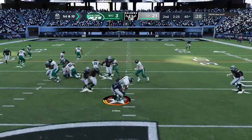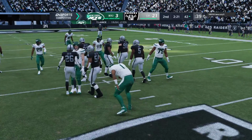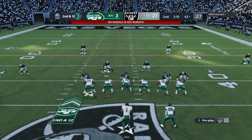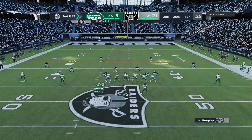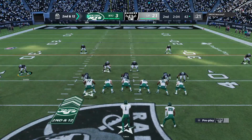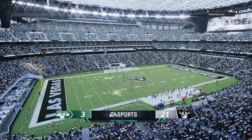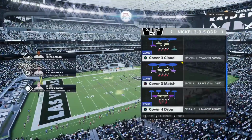Off the option, he'll try and run with it. And this one's going to go the wrong way. Losing yardage back at the 42. 2 yards the loss, 2nd and 12. Millen on the tackle. A loss of 2 brings up 2nd and 12 at the Raiders' 42-yard line. And we've hit the 2-minute mark in this first half of action.